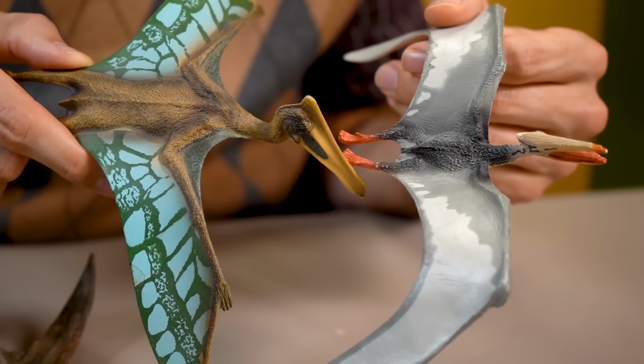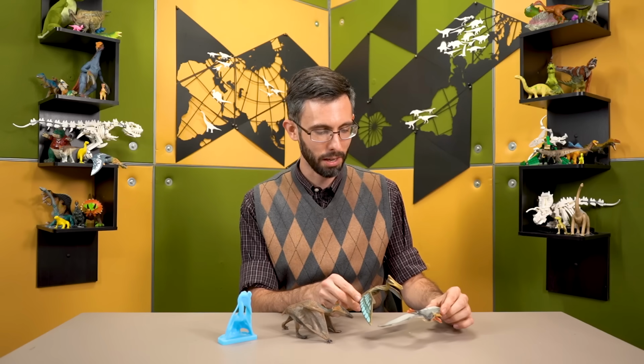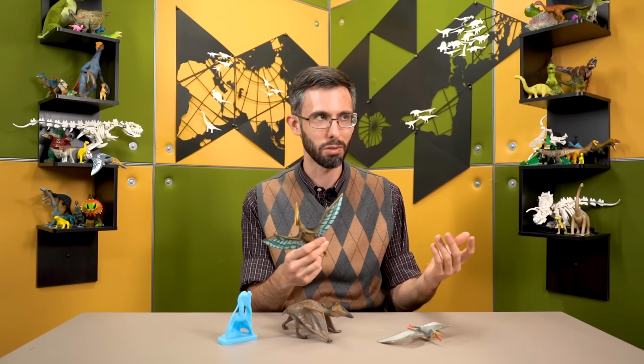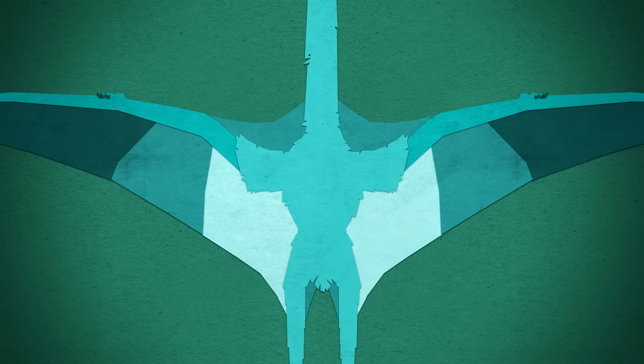Both of these toys have their torsos stuck in the 1980s. Popular science depictions of Quetzalcoatlus in that period, pterosaurs generally, really, had these broad almond-shaped or pancake torsos, whereas it should be much more of a compact capsule.